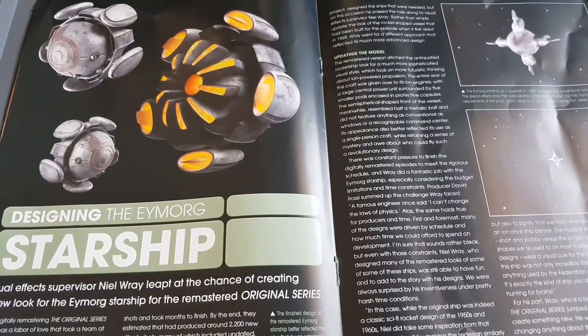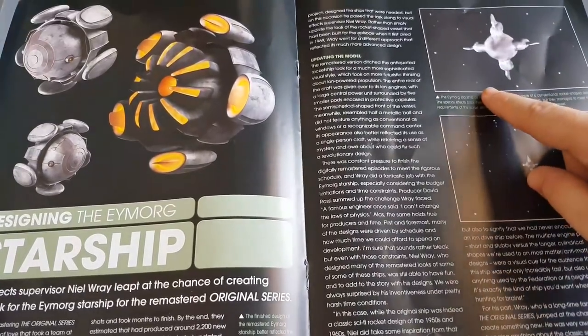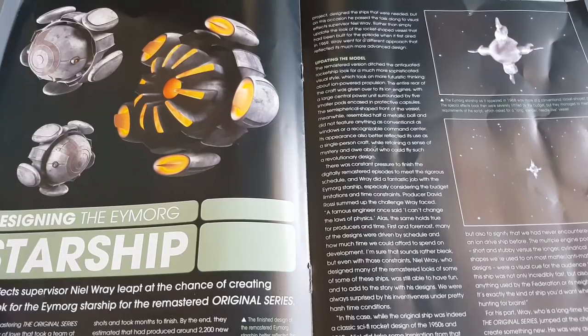So, as I said, this was the design from the remastered version. Visual effects supervisor Niel Wray leapt at the chance of creating a new look for the Eymorg Starship. So here's the original one, more of a retro feel. The Eymorg Starship, as it appeared in 1968, was more of a conventional rocket ship design. The special effects back then were severely limited by budget, but they managed to meet the requirements of the script that asked for a long, slender, needle-like vessel.